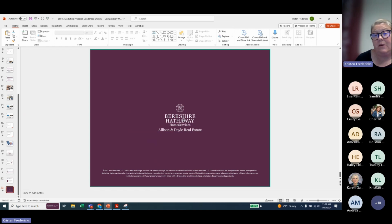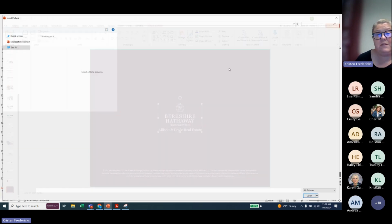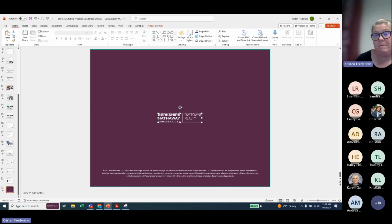We've gone all the way to the end here. We need to swap out that logo again. So there's that Allison and Doyle, which of course is the fake real estate company from Berkshire Hathaway. And if I change that photo, I'm going to change it from this device. I need the white version of our logo here. And just going to pop that in. There we go.